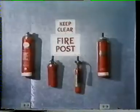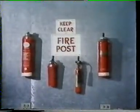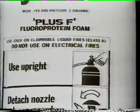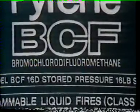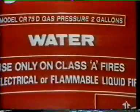In all factories and workshops, there are fire extinguishers. Do you know where they are in your place? Prompt use can help to prevent a fire from spreading, but there are usually several different types. Foam, CO2 or carbon dioxide gas, BCF, and of course, water. Would you know which to use or even how to use it?